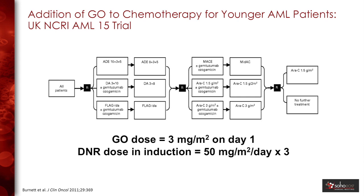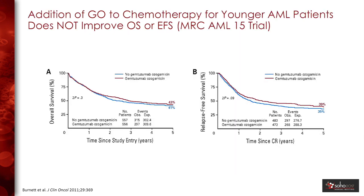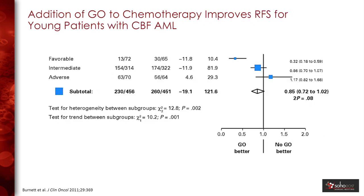The dose of the daunorubicin was 50 milligrams per meter squared for 3 doses. And small print, but I'll just point out there was no benefit in terms of response rates. And this table down here just points out this. There was no benefit in terms of overall survival or event-free survival. But when looking at subsets, they found that in patients with favorable risk AML, those with core binding factor leukemias, there was a benefit and a trend towards a benefit in intermediate risk karyotype. Again, no benefit in unfavorable.